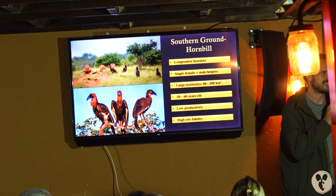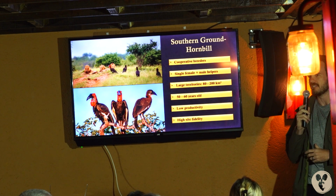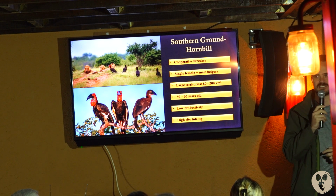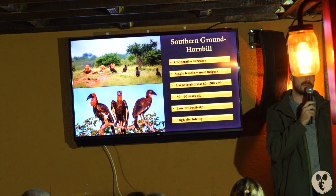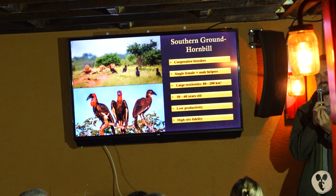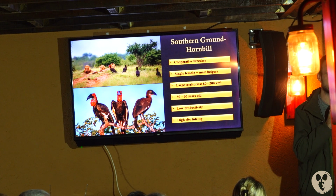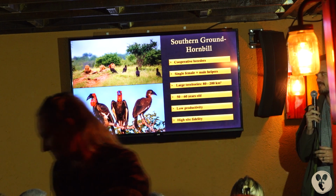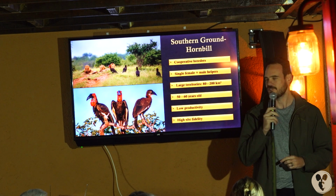Yeah, so they are these really big, large birds, but they're actually cooperative breeders. So cooperative breeding means that they're group living, and the whole group will contribute to the raising of a single offspring. But with each of these groups, there's generally only a single adult female within the groups, followed by several male helpers. So the female is the boss, and the male helpers are her servants, pretty much.